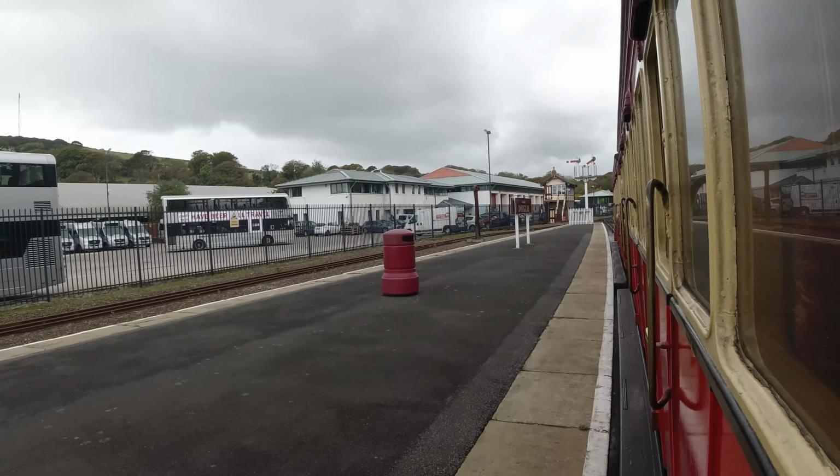And we passed the lovely old signal box at the end of the platform, dating back to 1892. The box was originally located where the bus depot now stands, but whilst it looks very nice, it no longer controls any signals, the old frame being replaced by a small panel in the station master's office instead.